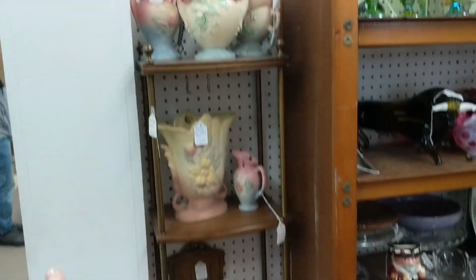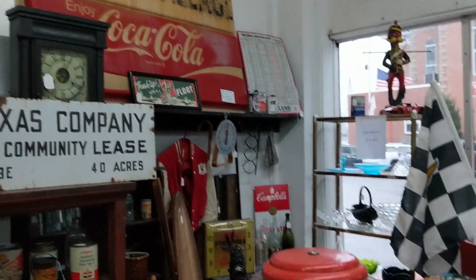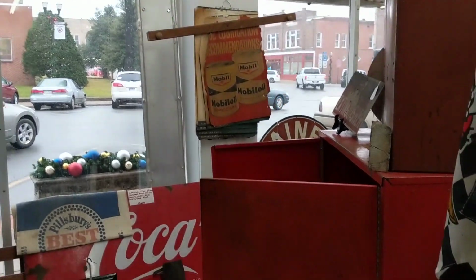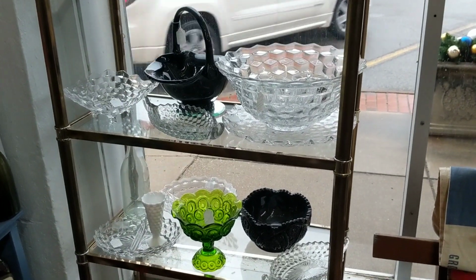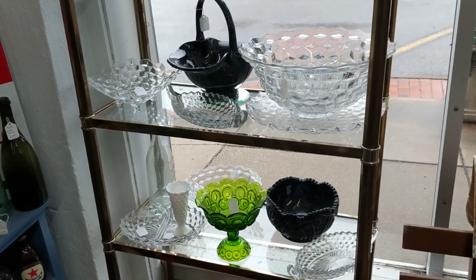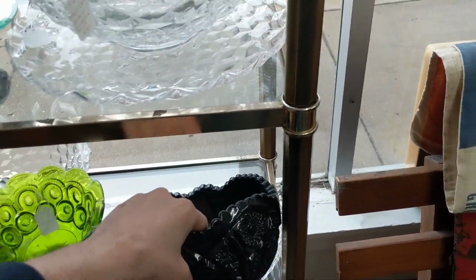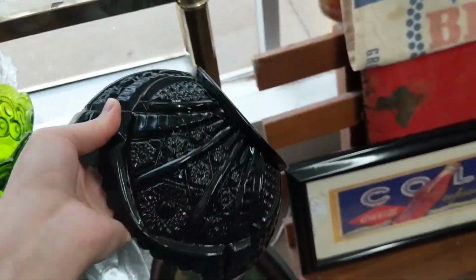We have some Hull pottery over here. Lots of interesting signs in this booth as well. It's 10% off. Not that that's going to really be a huge motivator for me, but there are some pretty interesting pieces. One thing I did see in this particular booth is this black glass. I do love black glass, but those are some pretty hunkin' pieces. Pretty large. I'm looking for some smaller bowls and things. But I've kind of been drawn to black glass right now. I'm not sure why. Really pretty.